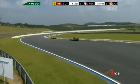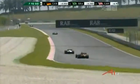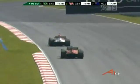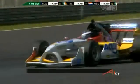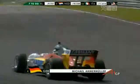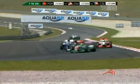So there's Canada and Germany. Now these are 2 new drivers to A1GP, and they're fighting for 3rd position here. What a debut from both guys. The 18-year-old Robert Wickens for Team Canada, and right behind him the 21-year-old Michael Ammermuller for Germany. Germany desperate to try and get their campaign back on track, and he's got more experience at this level of motorsport, there's no doubt about it, than Robert Wickens ahead. Just further back, you've got the Team New Zealand battle going on coming into turn 4.